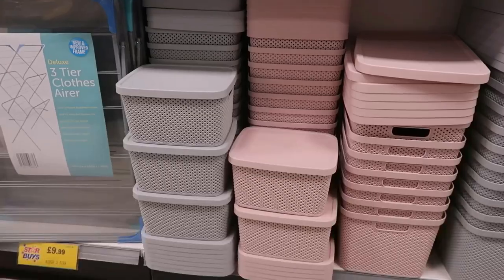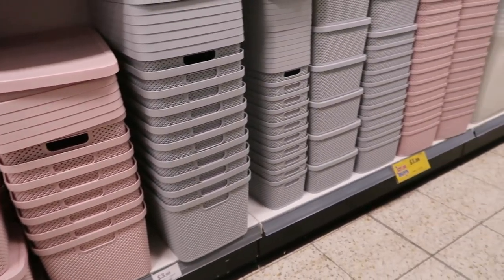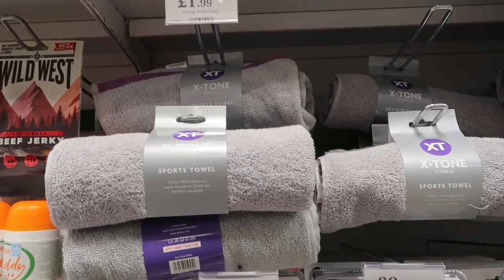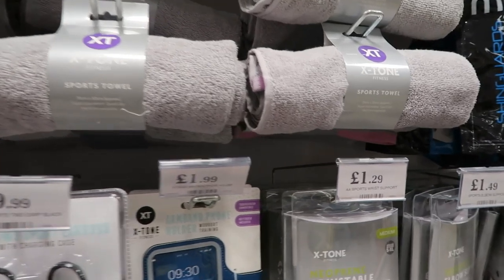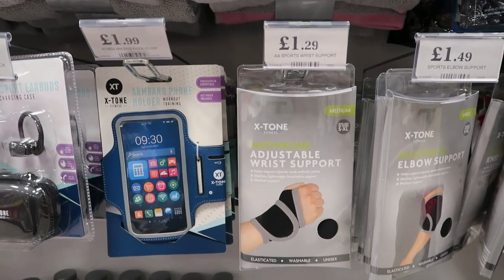So they had lots of different storage containers. I love the colours of these, like the greys and the pinks. I just thought they were really nice. And then moving on to the kind of gym wear section. I know this has been out all throughout January, but I just thought I'd show you just in case you're into your fitness at home at the minute, or you want some new headphones.